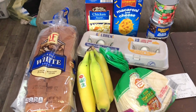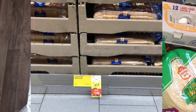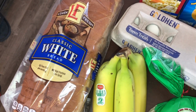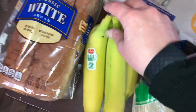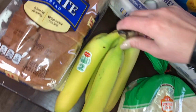Alright, so this is what I got for the $5 challenge. This loaf of bread was 45 cents. I got lucky, they had all of it on clearance. It's normally 85 cents a loaf, but I got it for 45 cents. These bananas, 1.24 pounds is what I got, and they were 38 cents a pound. So this right here was 47 cents for kind of smaller bananas.